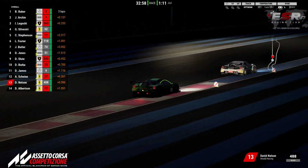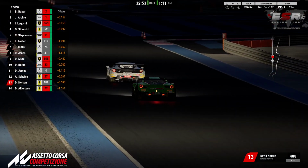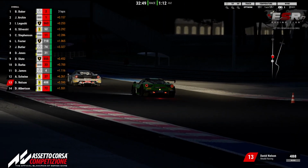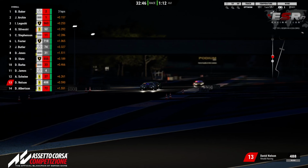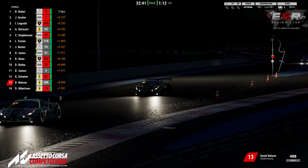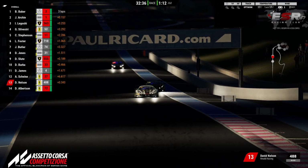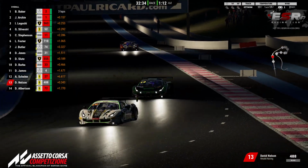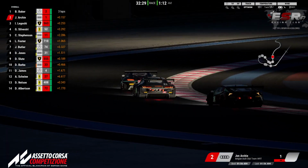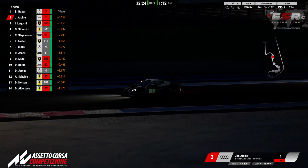Looks like Alex Shine has got back past David Nelson. Not sure the damage status of Shine's or Albertson's car, but it can't be great knowing that Nelson has some probably quite severe damage as well. Yeah, perhaps that hit looked worse than it was, because he's not showing any damage as we can see, and it doesn't seem to be slowing him down. Ooh, looks like it's real close up front again. Yeah, the two battles. Barba's having a look on the inside of Sloot.